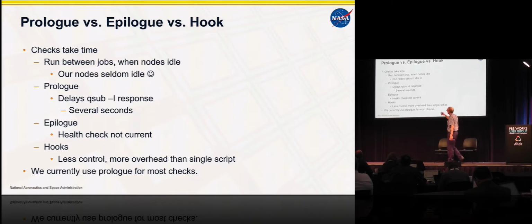And you could do them via hooks, except, this is probably better now, but except you have less control and there's probably more overhead for doing all this stuff from hooks than doing it from Perl in one script. So we use the prologue for most of our checks.